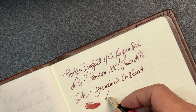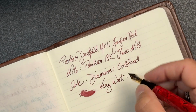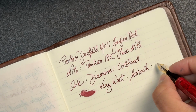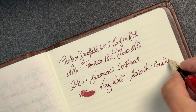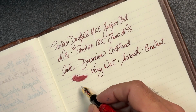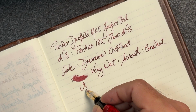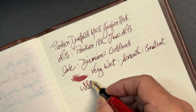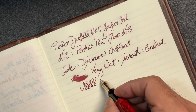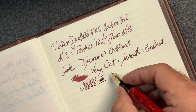Very wet. Extremely smooth. Most constant. It doesn't skip on me. I've been using this pen all week. I've enjoyed it all week, and let me tell you, folks, it is a little bit of a nail. So for an 18 karat, I don't believe it has a significant softness to it as compared to some of the other gold nibs. It's pretty stiff in my view, and I don't believe you can get that much line variation from it. So it's fairly stiff, I would say.